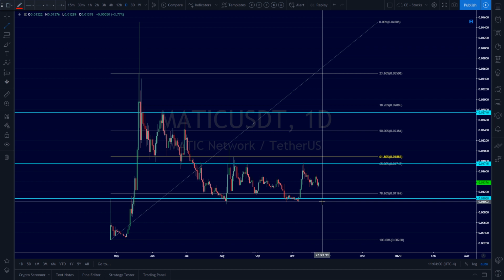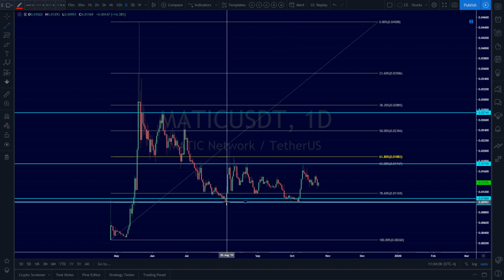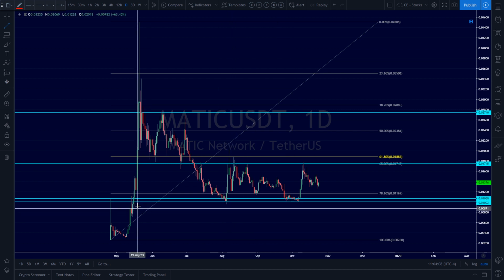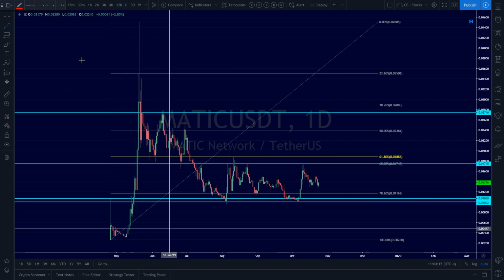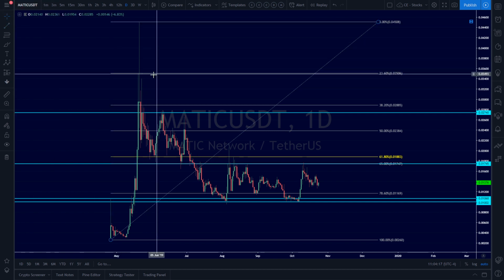And I'm pulling this from this level here, these two touches down here, this wick down here, and of course back here where we had our initial, first couple of weeks of trading. All right, so now I'm going to get rid of my Fibonacci.